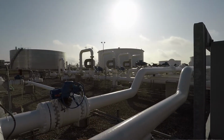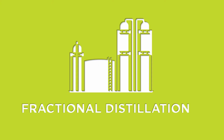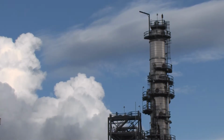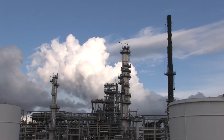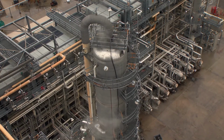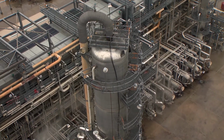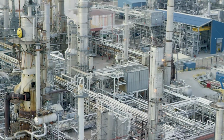Once the crude oil arrives at the refinery, it is separated into distinct parts, or fractions, in a process called fractional distillation. This process is defined by the crude oil's boiling points. It is fairly common to see temperatures in the refinery between 500 and 900 degrees coming off the heaters going to the fractionation columns. And the heat is what boils the oil to separate it. There are over 60 distillation towers at the 2 CHS refineries.